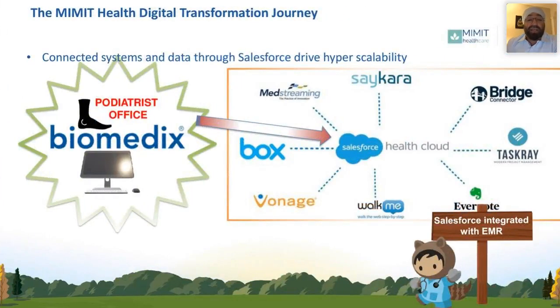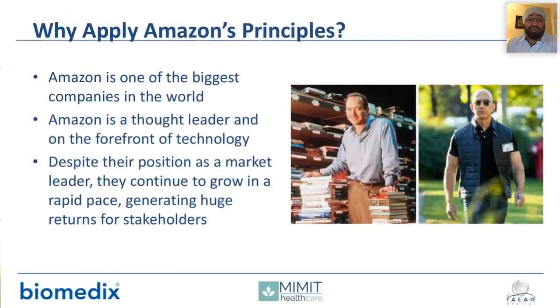So this, we talked about the Biomedix part of it, but we've taken all other technologies and everything is integrated on this platform. And that's what the Amazons of the world do all the time. So why follow Amazon's principles, right? One of the biggest companies in the world, it's been a thought leader and in the forefront of technology all this while. And despite the position in the market, and I've studied Amazon very well, there's a new book called The Amazon Effect, written by Ram Charan.